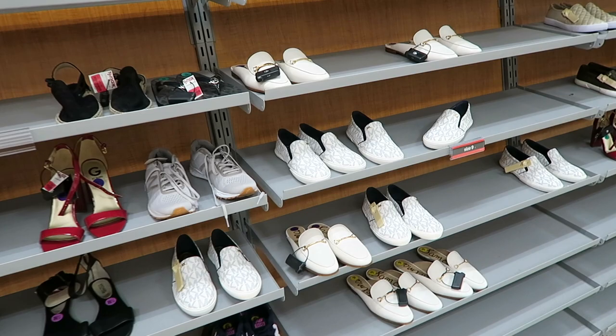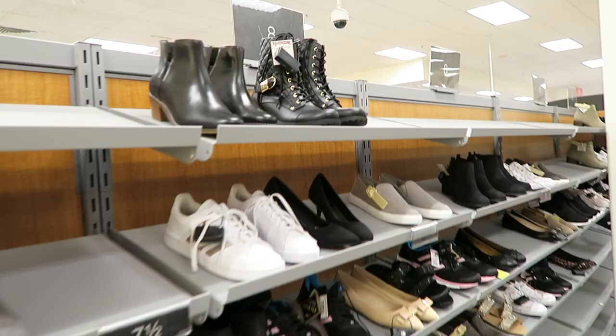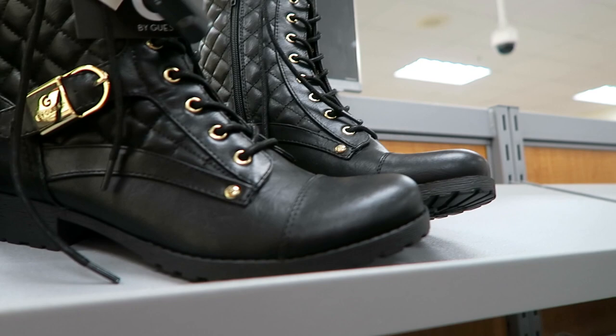Now we have moved on to looking at the shoes. They do have some Michael Kors shoes over here on clearance. Let's see how much these are. These are $32. They were normally $39.99. They also have some like these on clearance. And again, $32. Kind of loving these boots right here. What do you think of these? Yeah, I like those. These are $34.99 and these are by Guess.